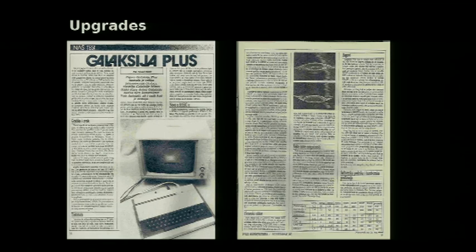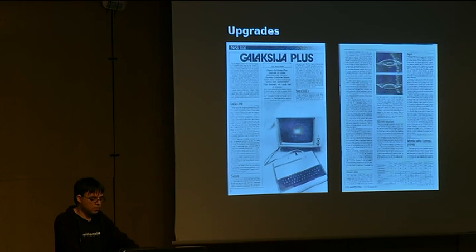There was also a Galaksija Plus. This was actually released a few years after the original. It added a true high-resolution graphics mode, dedicated audio hardware, I think 48 kilobytes of RAM, but it was not actually popular, and today you will very rarely encounter one.